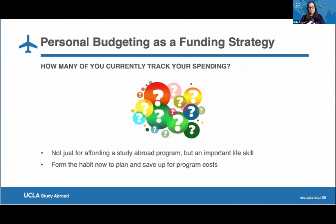And so it's really great to start to form this habit now to plan and save, in this case for future program costs, but really for the rest of your life, for the things you're going to have to pay for. So we just wanted to talk a bit about what personal budgeting as a funding strategy for study abroad can look like, because it's a really great way to help offset some costs and to help limit the loan portion of financial aid you might be getting.